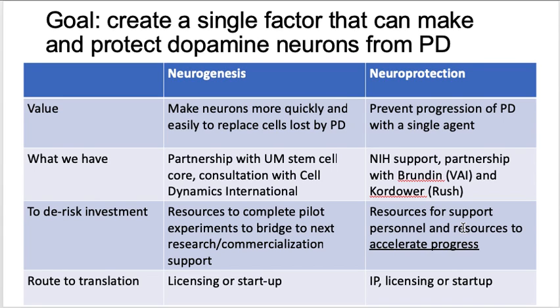And so right now what we have is NIH support, so there's scientific rigor behind what we've been doing, and a partnership that's ongoing right now with Patrick Brennan and Jeffrey Kordower over at Van Andel and Rush. Those are high-profile investigators that we've been able to collaborate with and get excited about our work. But in order to help de-risk this investment at this early preclinical stage, we want to get resources for support personnel and for reagents to help accelerate the progress that we have.